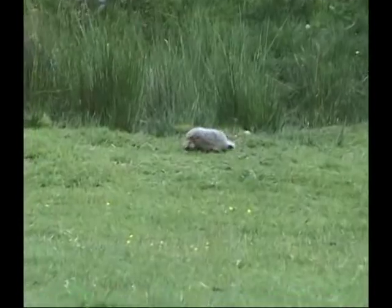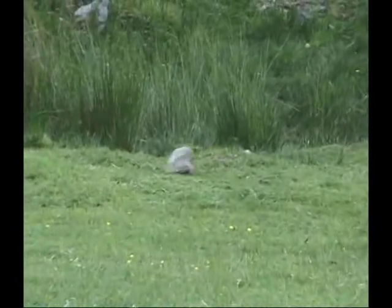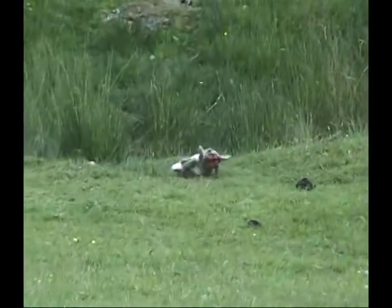Some of these clips have been slowed down to show the impact of Winchester ammunition. On impact, the bullet expands and mushrooms, causing instant death.